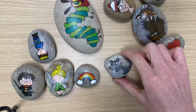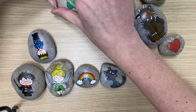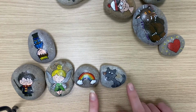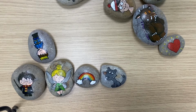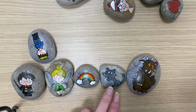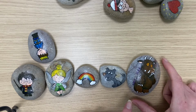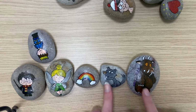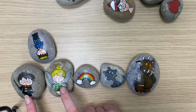However, a big bad wolf came along. Look at that big bad wolf. He came along and he thought, those two look a bit tasty. I'm going to gobble them up. He called in his scary friend, the Gruffalo. And the Gruffalo said, my purple prickles all over my back, I think that they would be tasty. So these two were planning on gobbling up the fairy and the wizard.